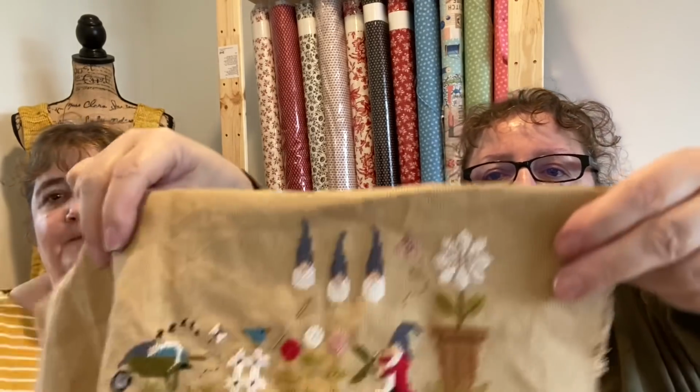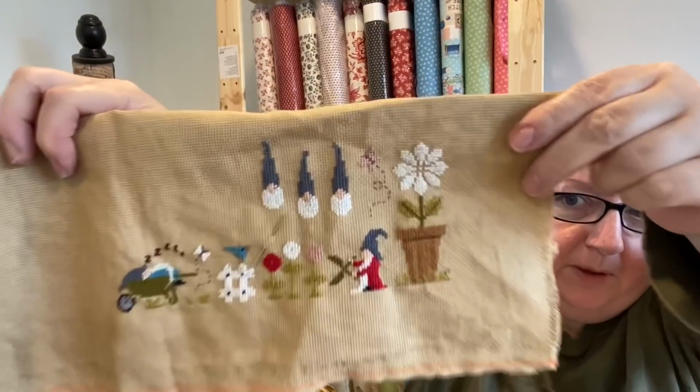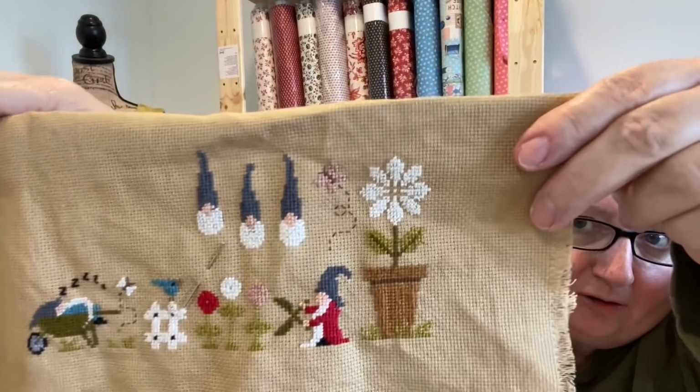Oh, you actually, I'm close. Is it doable? It might be if we just cross stitch for the rest of the afternoon. Okay. I've heard worse ideas. All right, so this is where I am. I finished the gnome asleep in the wheelbarrow, who I love. I think he is so cool.